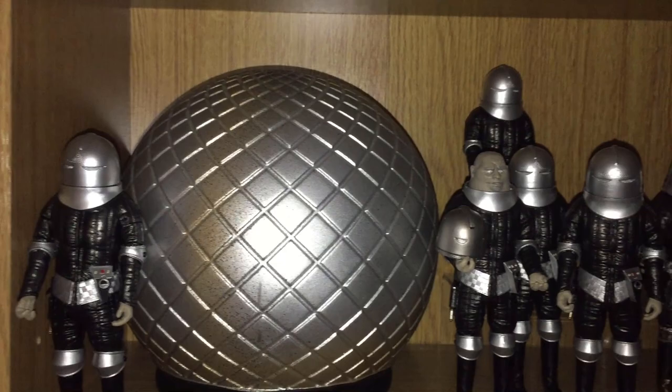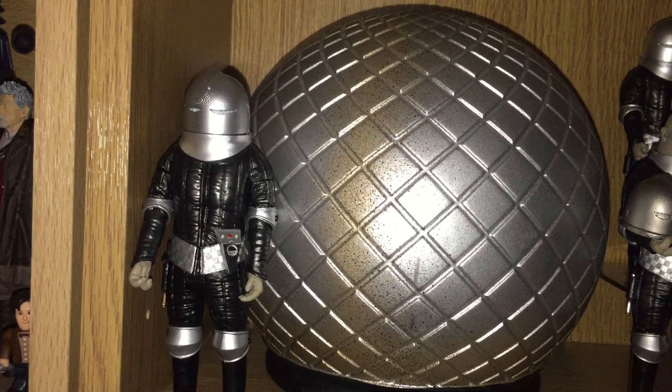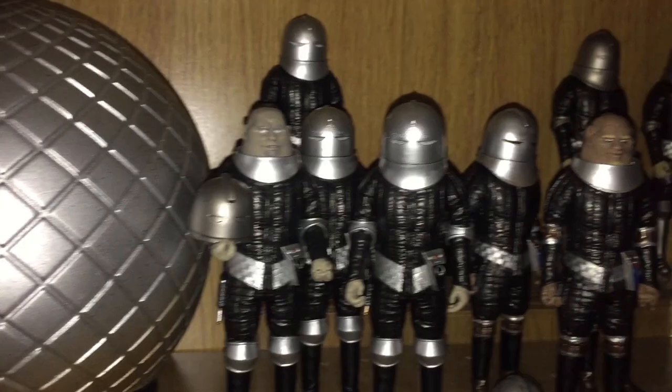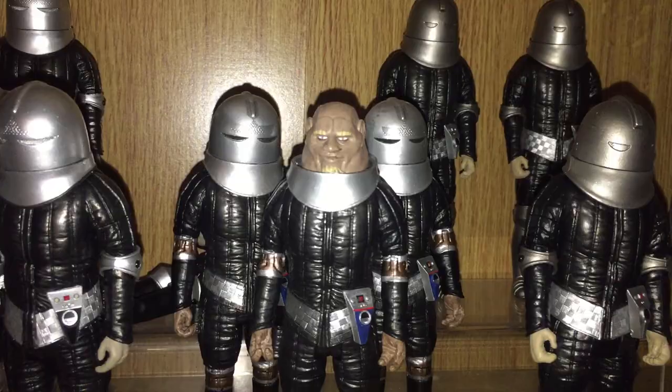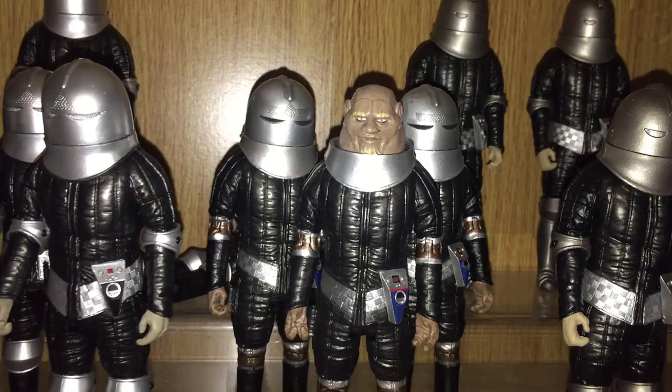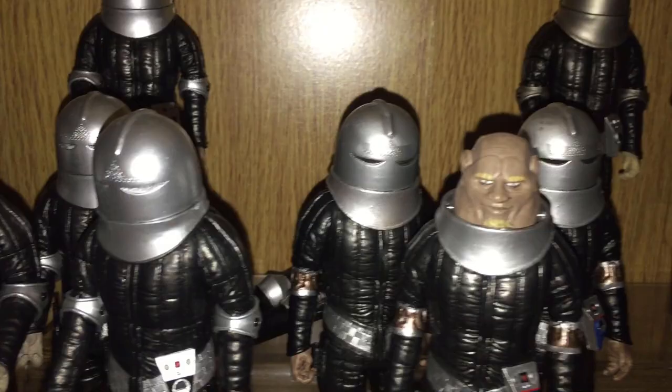We have basically the Sontarans through the classic years. We've got the Time Warrior Lynx with his spaceship and a few more of them. And then we move on to Styre as well. Styre is actually over here with his spaceship alongside loads of them. And then we've got Commander Stike as well from the Two Doctors. So that's just like a Sontaran army, as you may have noticed. But one of them down there is having a little nap.